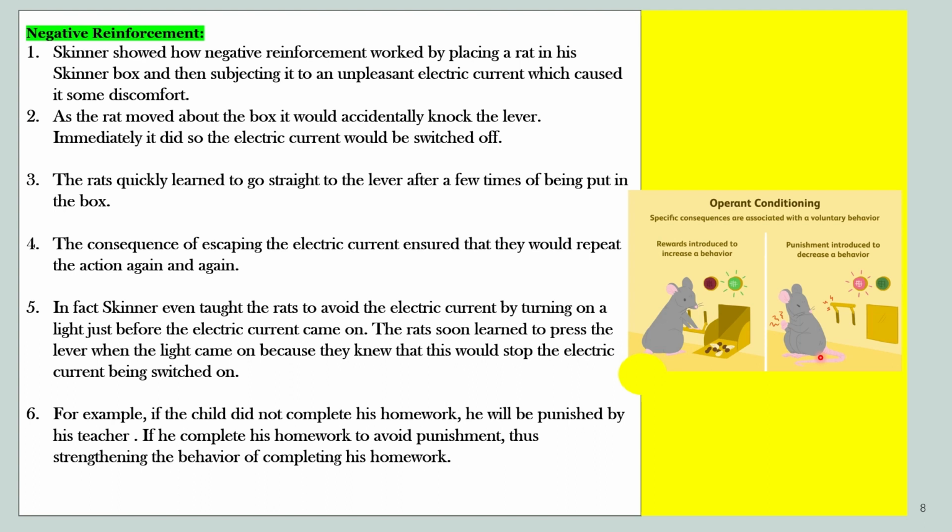So like that, this principle can be used by teachers to make students do homework. If the homework is not done by the children, then the teacher should punish the child. If he continuously does this, that habit will be removed from the child. That is, if he does not do the homework, he will get the punishment. So clear? So this is negative reinforcement given by Skinner.